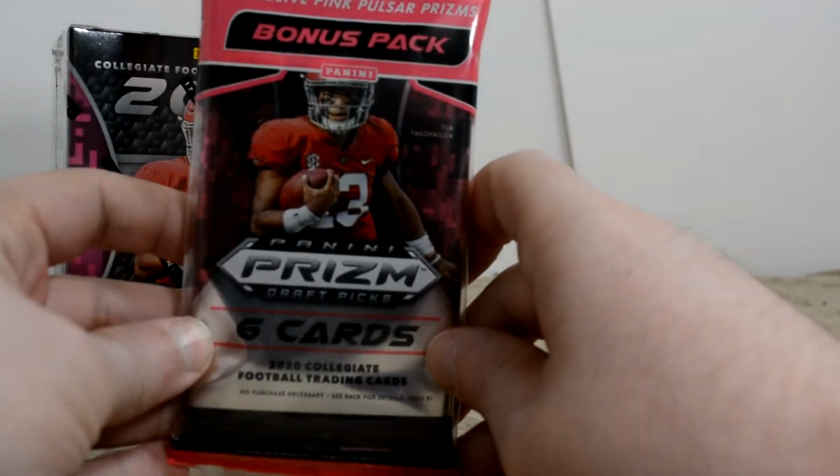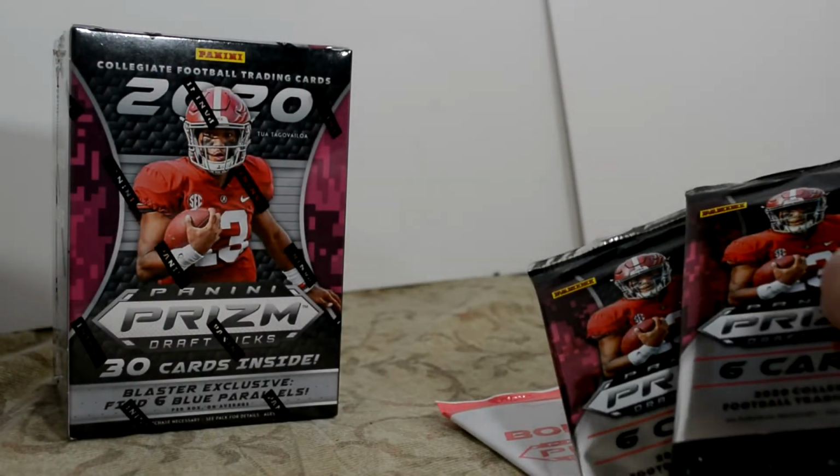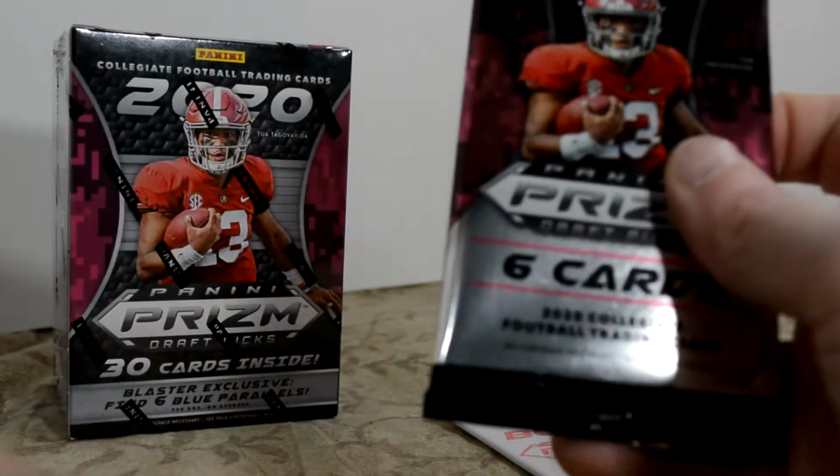So you get 15 cards. Two packs of six cards and then one bonus pack. It's pretty cool. So let's see what these look like. It's my first time opening the 2020.